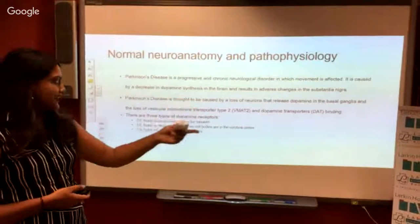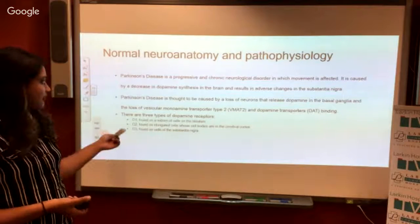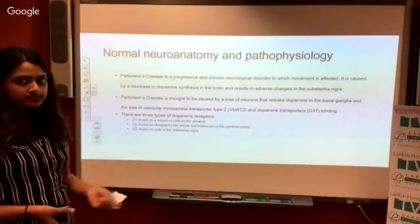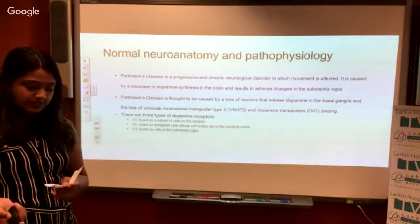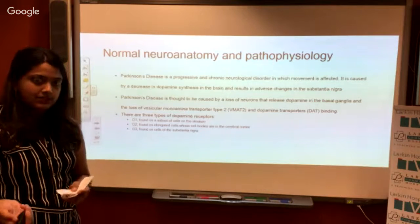transporters binding. So there are three types of dopamine transporters, the D1, the D2, and the D3, which are found on a subset of cells in the striatum, in the cerebral cortex, and the substantia nigra. The striatum receives excitatory input from several areas of the cerebral cortex, as well as inhibitory and excitatory input from the dopaminergic cells of the substantia nigra.